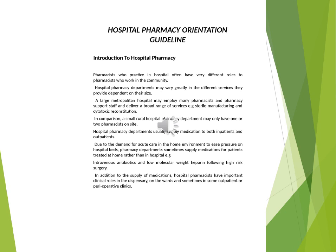Due to the demand for acute care in the home environment to ease pressure on hospital beds, pharmacy departments sometimes supply medications for patients treated at home rather than in hospital, e.g. intravenous antibiotics and low molecular weight heparin following high-risk surgery. In addition to the supply of medications, hospital pharmacists have important clinical roles in the dispensary, on the wards and sometimes in some outpatient or perioperative clinics.